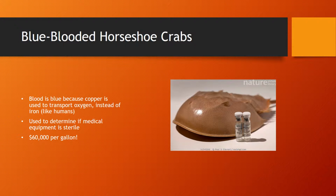Now I'm going to do a whole different thing here. Basically, this is a horseshoe crab. Thanks, Captain Obvious. Their blood is actually copper-based to transport the oxygen, unlike ours, which is iron-based. And per gallon, it goes for $60,000. You could get a kilogram of gold and still have $17,000 left. That's how much it costs. It's very expensive. It's one of the most expensive liquids on Earth, and it's used to determine if equipment is sterile or not.